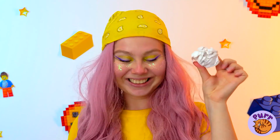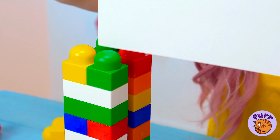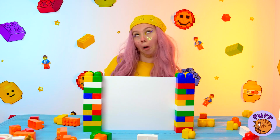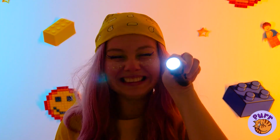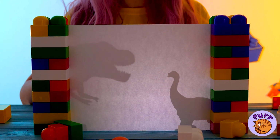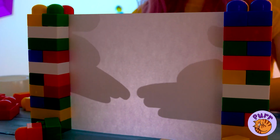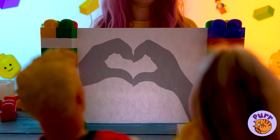Next up, we'll need a piece of paper. Slide it inside our 4 block towers. Now just add some light, and we can put on a show. Who knew that shadows made such great actors? Oh, I think the audience agrees.